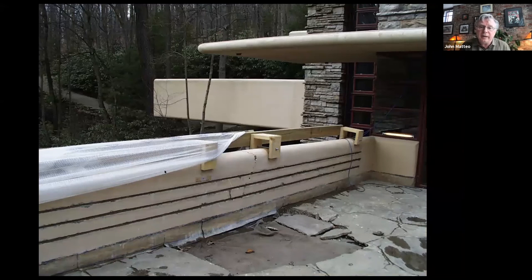And so here, this is where that close-up view was taken. These are some carbon fiber rods that were shallow, embedded, 3/8 diameter, that were not to support the main load, but just put in there for crack control in the future, because these parapets were very lightly reinforced. So this was just for crack control in the future.